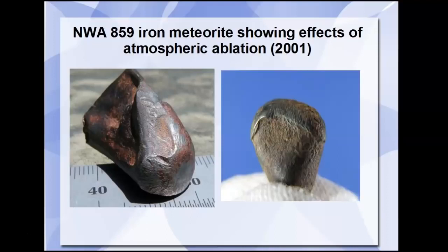There is. Now, this is NWA, Northwest Africa, 859 iron meteorite showing effects of atmospheric ablation in 2001. But I'm looking at these, and look at the size of it because there is a ruler there. So it's about an inch? This one's being held with finger and thumb so you can see the size of it. Any possibility these are bullets, rather than meteorites? Could be, couldn't it?